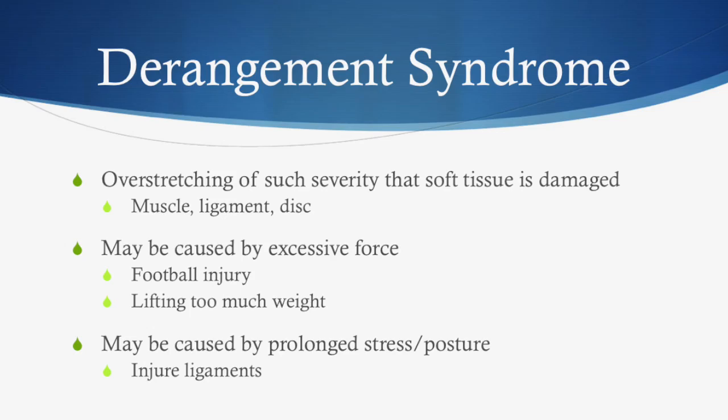Derangement syndrome: if you find a movement that hurts, so let's say I bend forward and that hurts. I come back up. I do it again. It hurts again. I do it again. It hurts more and more and more. So if you find a movement that hurts, and the more you do that movement, the more it hurts, that would be considered a derangement.